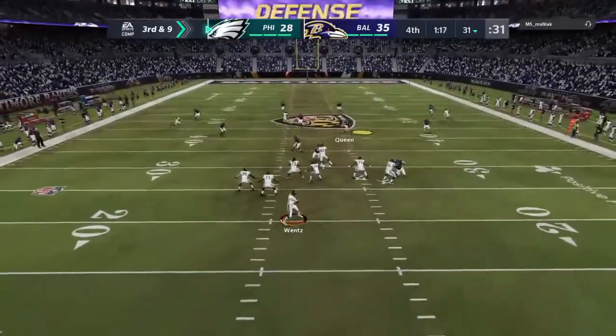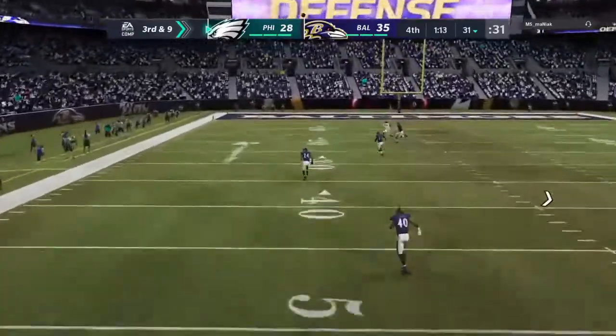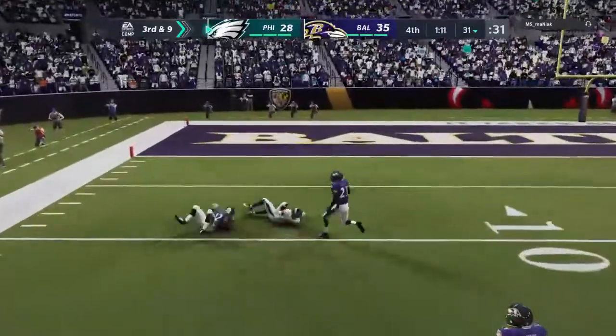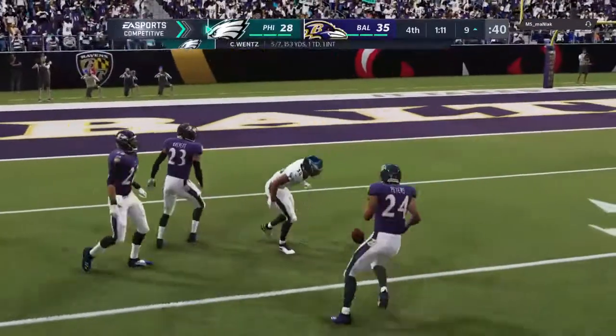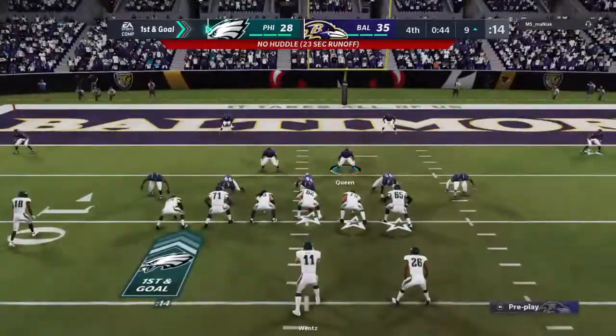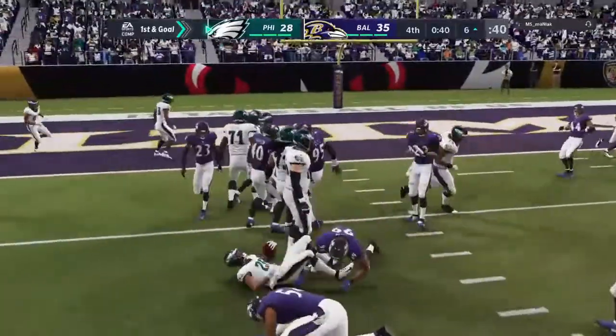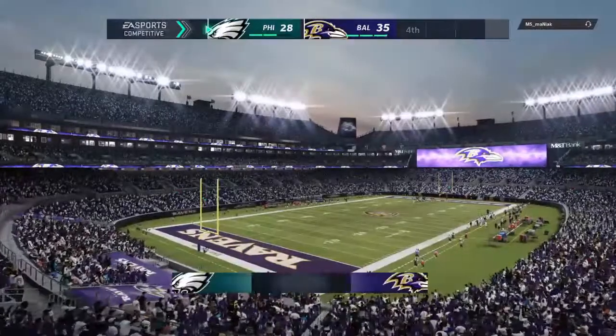Now a play fake. Wentz. Now a desperation throw deep downfield. This is caught inside the 15. And all of a sudden, they're knocking on the door inside Baltimore's 10. They'll run with Sanders. And he'll be stopped just outside the 5 at the 6.